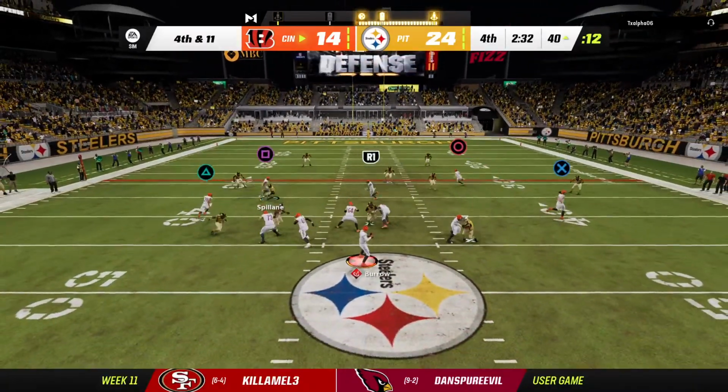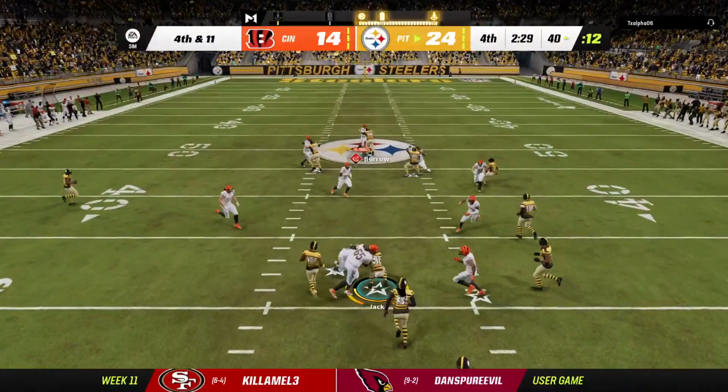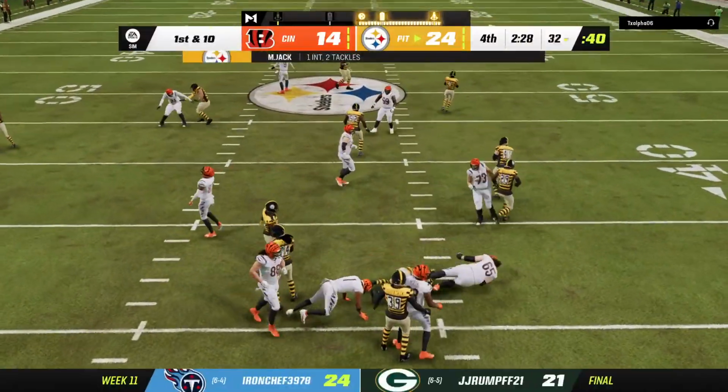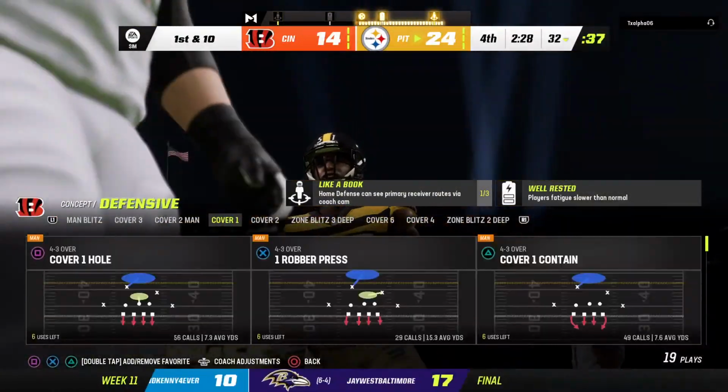Here we go. It's Burrow on 4th down. And this is intercepted. And that should do it. Picked off by the linebacker, Miles Jack. And the Steelers are going to have it here at their own 32-yard line.